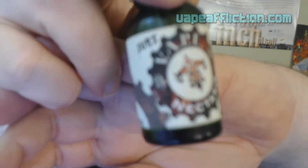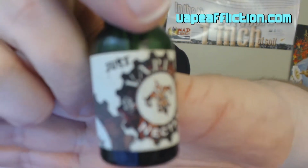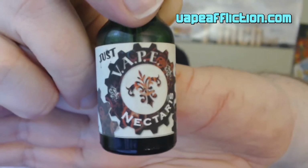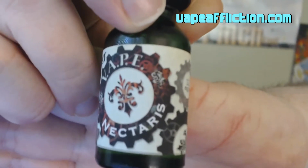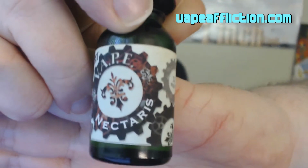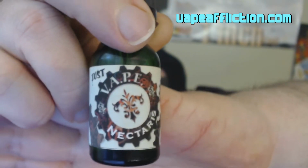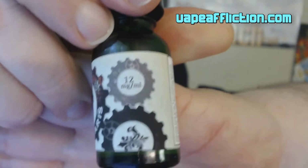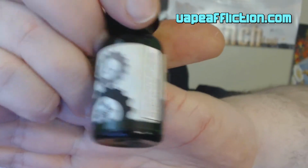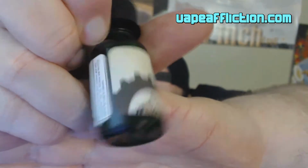This is their signature line. Get it clear up there. Here we go. And that's the name of the juice, Nectaris. You can see there it says 12 milligram. And then they've got a little warning there. And that's their label. Really artisan type label, you know, because it's got the steampunk look to it.